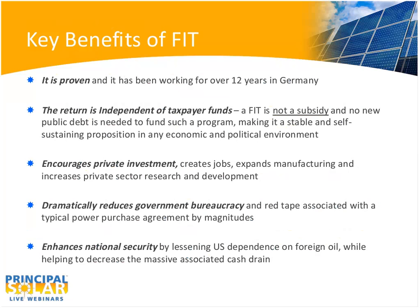What are the key benefits of a feed-in tariff? Number one, and foremost, it's totally proven. There's no question that it works. Two, a feed-in tariff is independent of taxpayer funds. Therefore, by definition, a feed-in tariff is not a subsidy. There is no new public debt needed to finance such a program. This makes it stable and self-sustaining in any economic or political environment, especially the current one we're in.